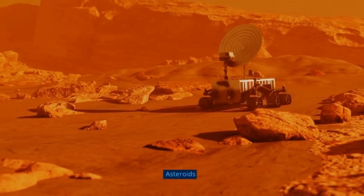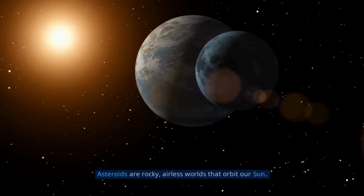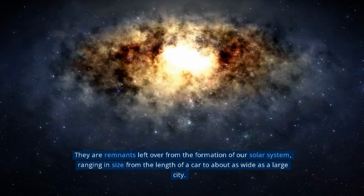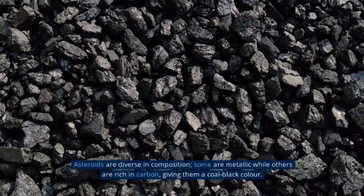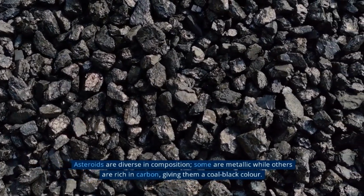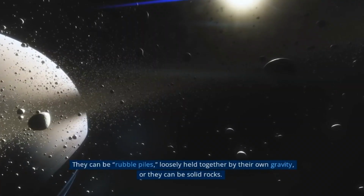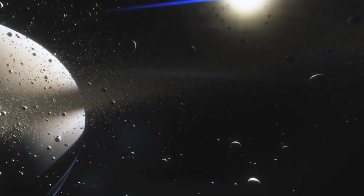1. Asteroids. Asteroids are rocky, airless worlds that orbit our sun. They are remnants left over from the formation of our solar system, ranging in size from the length of a car to about as wide as a large city. Asteroids are diverse in composition. Some are metallic while others are rich in carbon, giving them a coal-black color. They can be rubble piles, loosely held together by their own gravity, or they can be solid rocks.